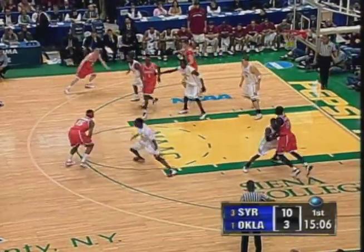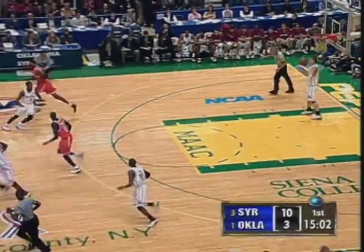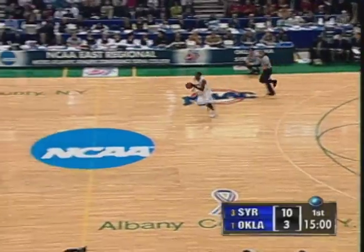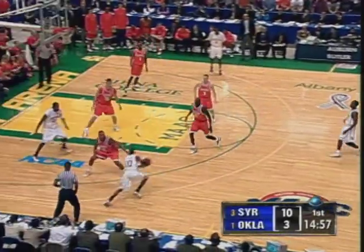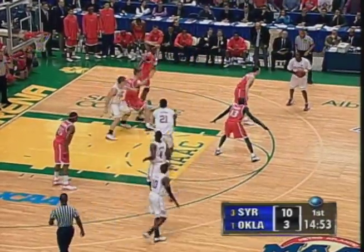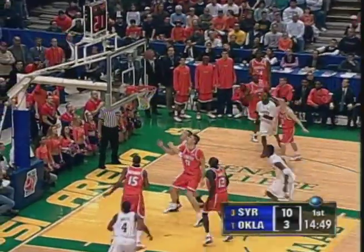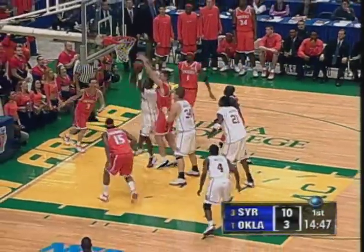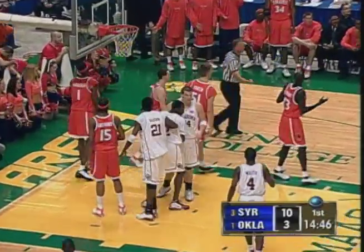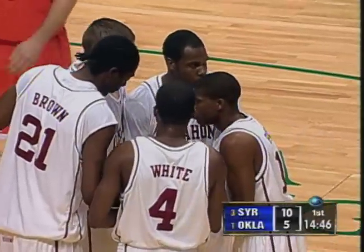McNamara to Anthony. Hard jab step fires. And Bookout clears. Now Price. Abiyara rises. Missed that one badly. Chases down his own rebound and banks it home. Plus the foul. And that's the versatility of Abiyara.